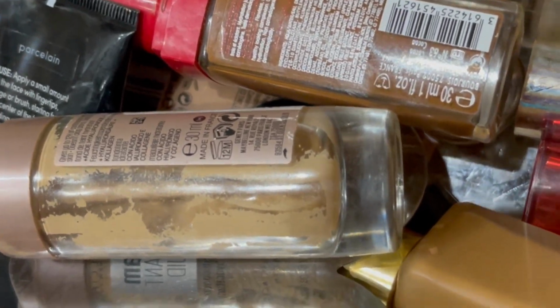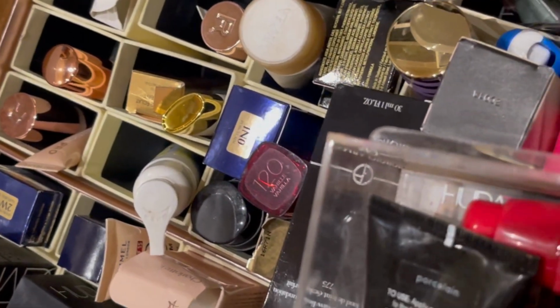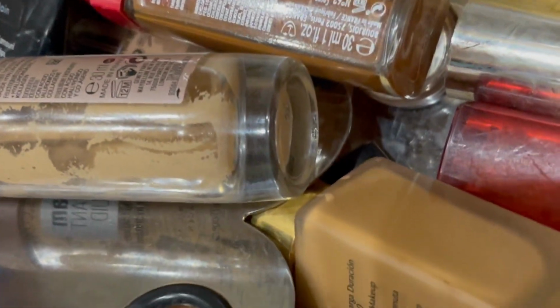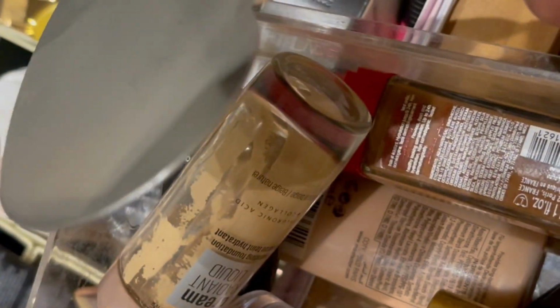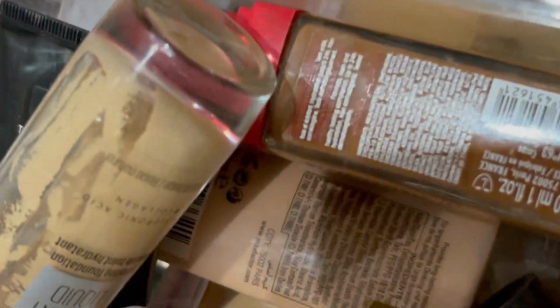Although from time to time I need to use something from in here if I want something very special. But these are all special to me anyway. So obviously this is where I put all my mixtures for foundation because I want to mix and match foundation. I've got this one from Amazon, which is very nice and handy. And then obviously I'm going to show you first what I've got in here.